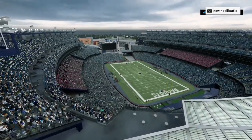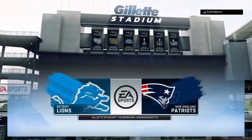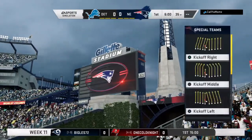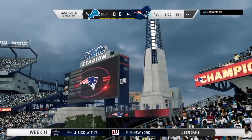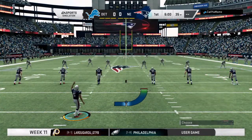Okay, Coach, EA Sports coverage of the NFL has us roughly midway between Boston and Providence. Everybody knows it as Gillette Stadium in Foxborough. Nothing like the fanfare of introductions to an NFL game, and that was in evidence a moment ago. Fireworks, pyrotechnics, you name it.